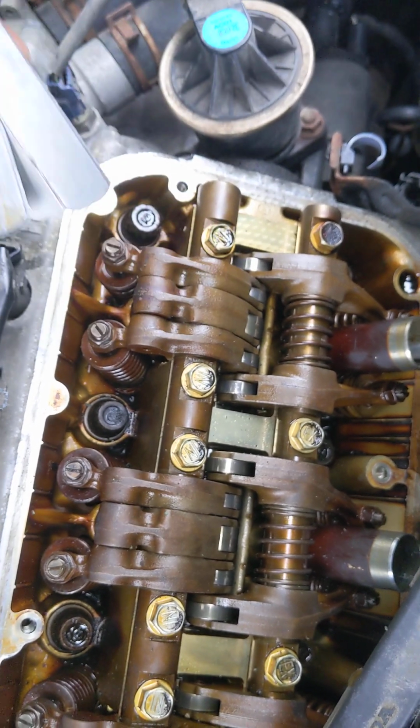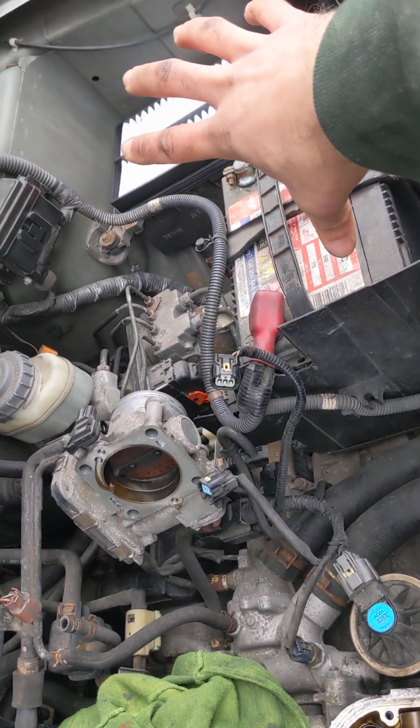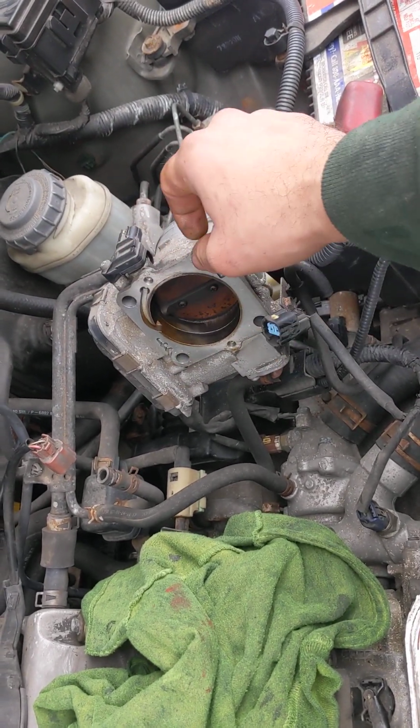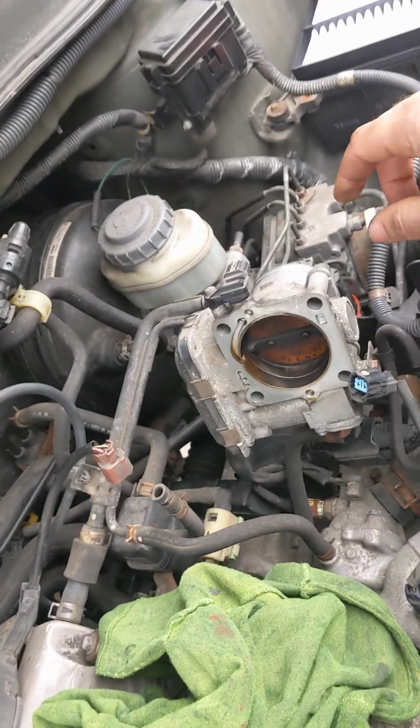There's a lot of videos out there on how to get this off. This is not that hard. I took my filter off, and then there's 4 bolts here, so 2 nuts at the top, 2 bolts at the bottom. They're 12s. Just make sure everything is where it needs to be.